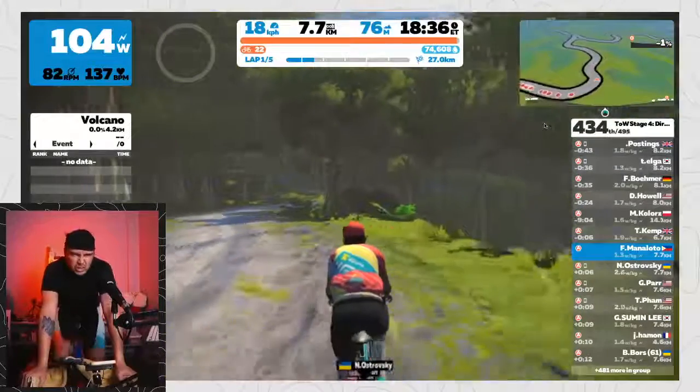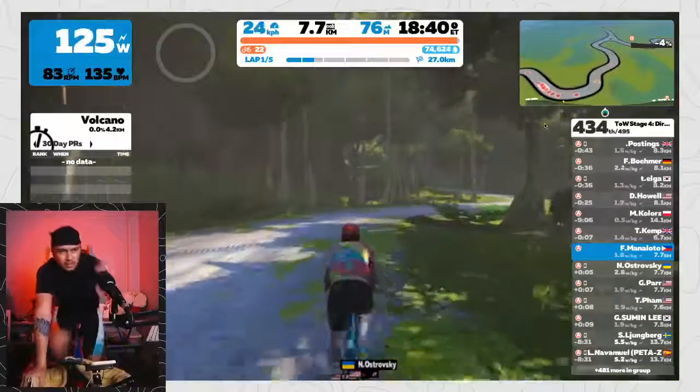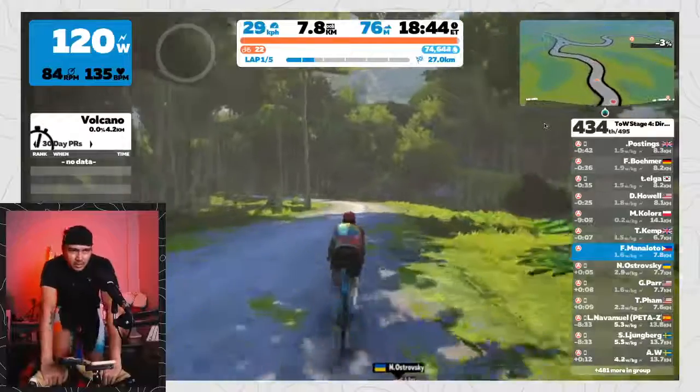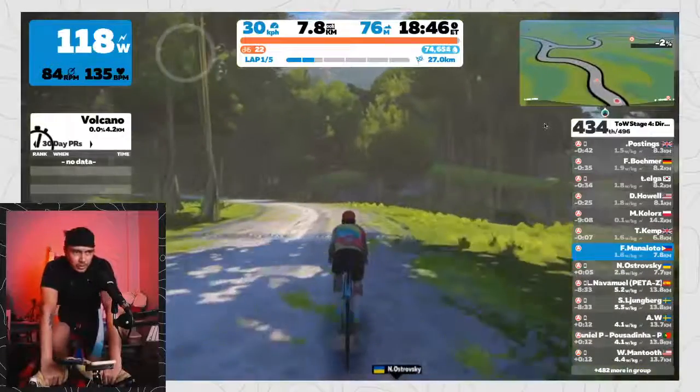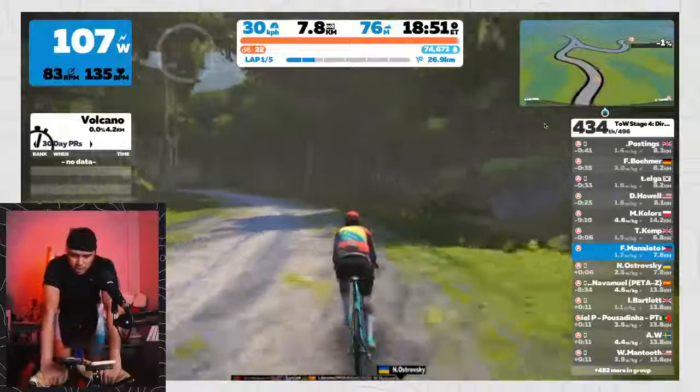Poland colors. He hit around 10 watts per kilo, but usually that means the power meter had an error, unless he is sprinting.